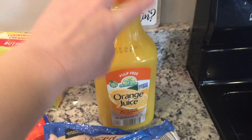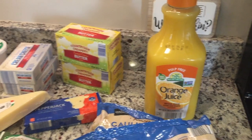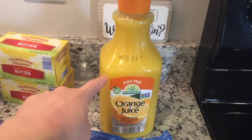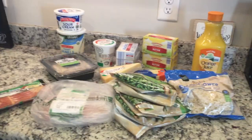But my husband also enjoys juice, so I wanted to make sure to get enough so that I don't run out in a week. Because we'll probably go through this between the two of us in less than a week if I drink it every day. So anyways, there's that. Let me put this away, and then we'll get the non-cold items.